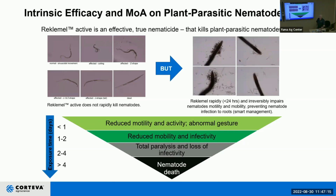So when you think about quick knockdown, when you're thinking about insecticides, you probably think about 24 hours. Well, this is a nematicide, not an insecticide, and it doesn't kill in 24 hours, but it's pretty rapid. It's about a four-day process. On day one, you get reduced motility and activity and these abnormal gestures. It's what we describe as the J shape or the Z shape. Normally, nematodes, if you've ever looked at worms, have what we call a sinusoidal movement. And nematodes are just microscopic roundworms. And so almost immediately after being intoxicated, they stop making that sinusoidal movement.